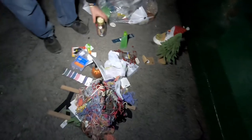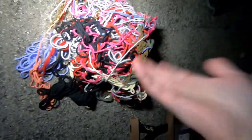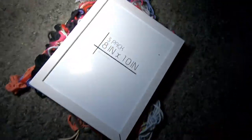I guess we'll do a quick little recap, guys, and then we'll get on out of here. So, we got all this yarn. Check all that out. It's a huge mess. This must be all the stuff they cut after people buy the other stuff. But anyway, get that detangled and you got yourself some good yarn. Got the two picture frames that Jim found. Yeah, the other one broke, right? Yeah. Oh, it even says on it 3-pack. That's funny.